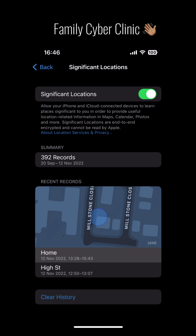If you don't have your passcode secure, it will mean anybody with your passcode can access the information I'm about to show you. The significant locations, as you can see, it summarized 392 records, which means that on my Apple profile, they have collected 392 records from the 20th of September to the 12th of November. So locations where I've spent time, maybe the shops, a school, a petrol station, if I stay there long enough, it will log that information.